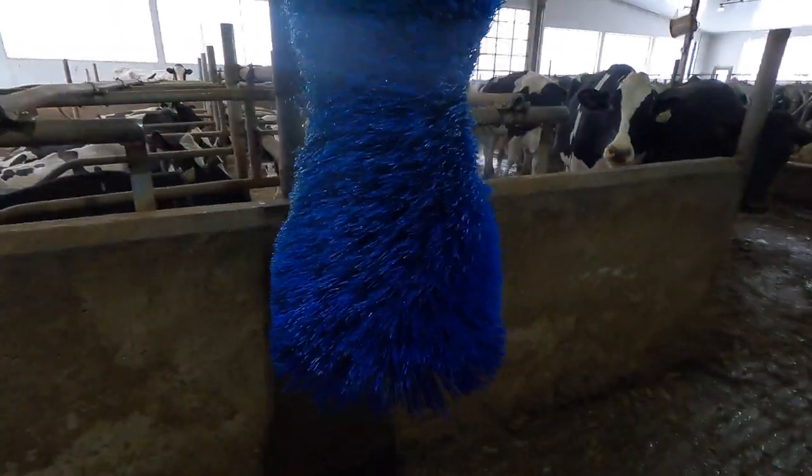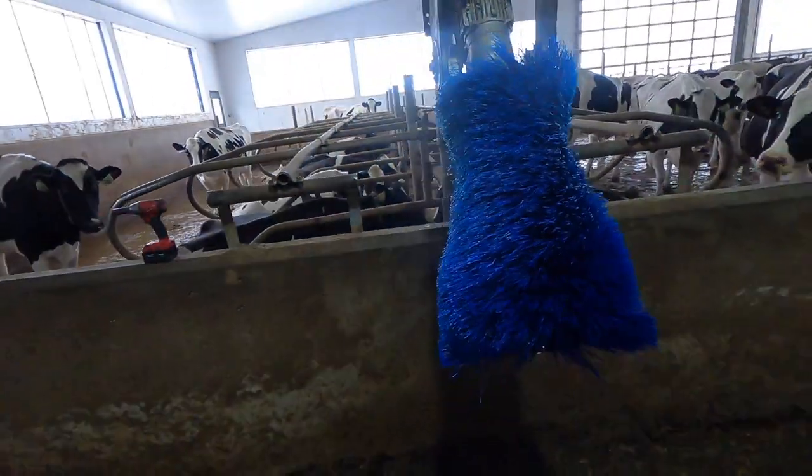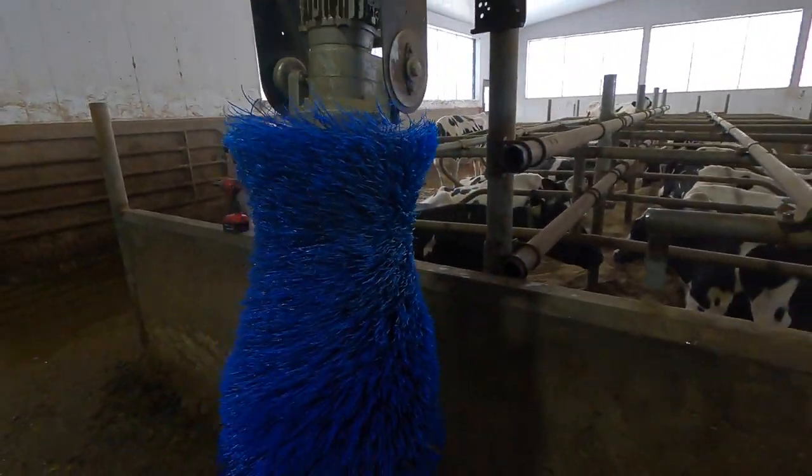I think I need to grab a shorter bolt because it doesn't go in all the way. That's not that difficult. I'll just have to take it out again. It doesn't actually look like this brush even works.